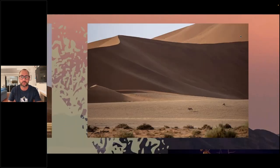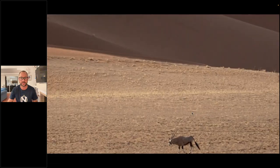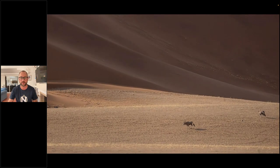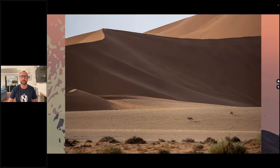So for me, the idea of putting an animal into an area or a space that tells the scale and the size of things. So here we have this oryx down the bottom, two oryx down the bottom here. And it's a fairly large antelope.